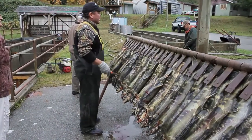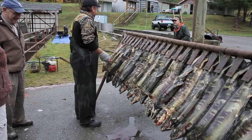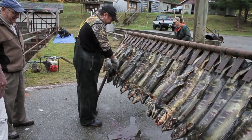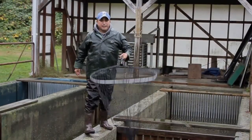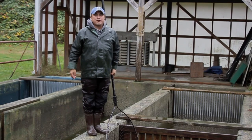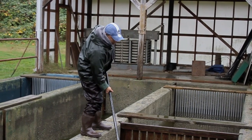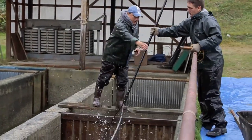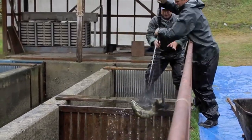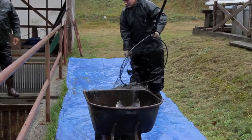Here is the bleeding of the salmon so it doesn't contaminate the egg. Got to let them off the bunch coming this way. We're taking the broodstock out and taking females out for egg takes. It's full of water.